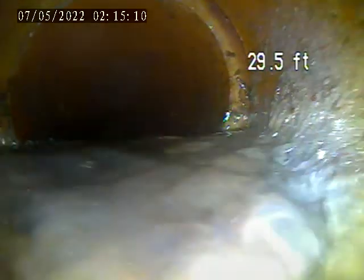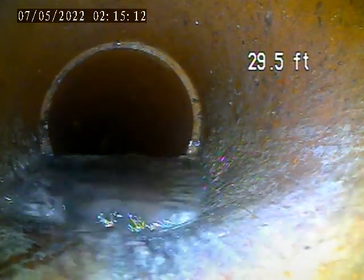There's a break on the bottom of the pipe. You see where the water's got caught there. Go back in a little bit. You see where the pipes are formed on the bottom there.